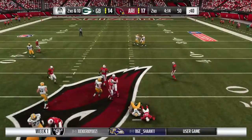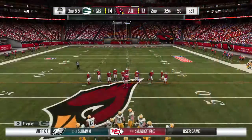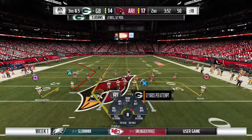Over the middle, that's caught by Adams. And he'll get it out to midfield. Looks like, yeah, they'll spot it right at midfield at the 50. That catch good for 5.